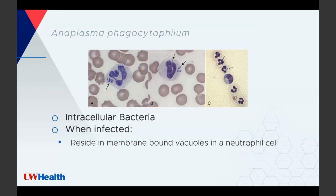This is an intracellular bacteria that infects the host neutrophils. Those pictures are displaying neutrophils. They infect the host by residing in the vacuoles of the neutrophils, which is one of the cell's organelles. Living in this vacuole within the neutrophil will give the bacteria stability and time to replicate. They will essentially hijack the neutrophil and burst to infect more neutrophils.